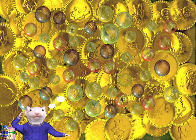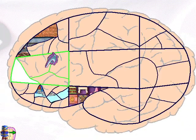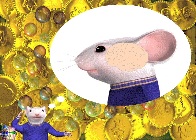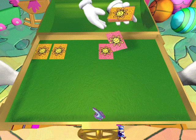Time to check your brain power. Great playing. You've gained some brain power. You've got to play 3 more treasure chest card games to fill this part of your brain. Guess what? If you fill this part of your brain, you can make a toy with the imagination machine. See ya. Let's go back.